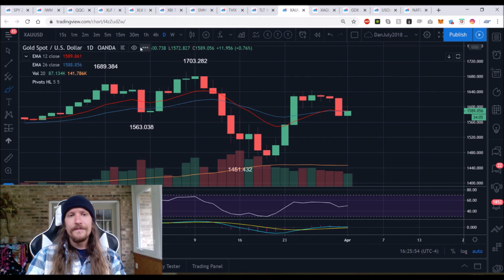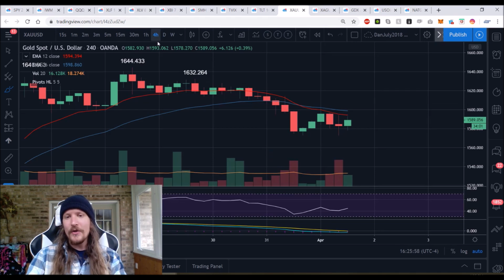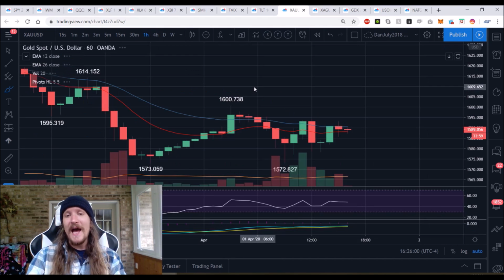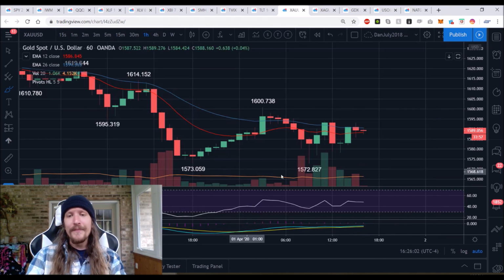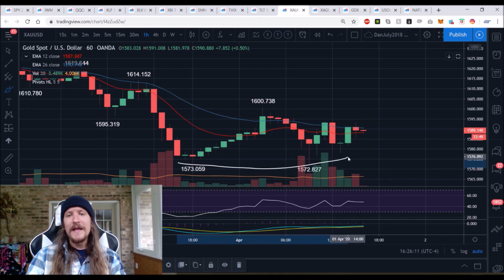And potentially interested in that GLD entry I was talking about, although today was a good entry for that. I was distracted this morning, but that double bottom and that bounce would now have a comfortable GLD entry with the stop under that double bottom of 15.72.